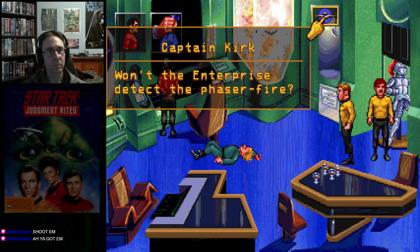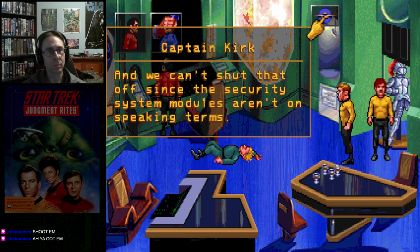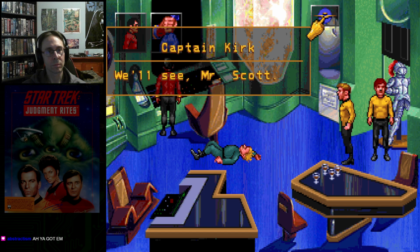Won't the Enterprise detect the phaser fire? Not with that force field system. And we can't shut that off since the security system modules aren't on speaking terms. Hey, Captain. They... We'll see, Mr.